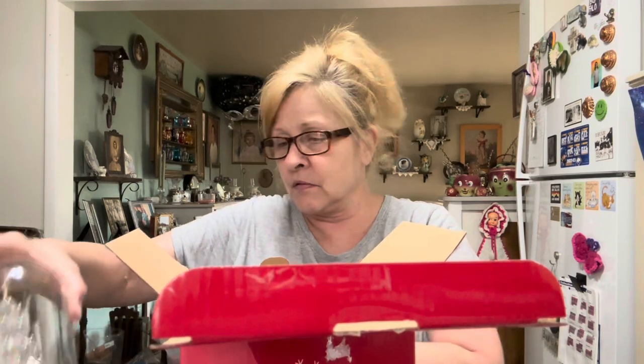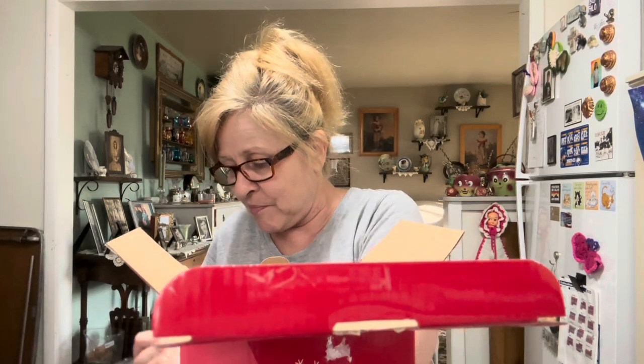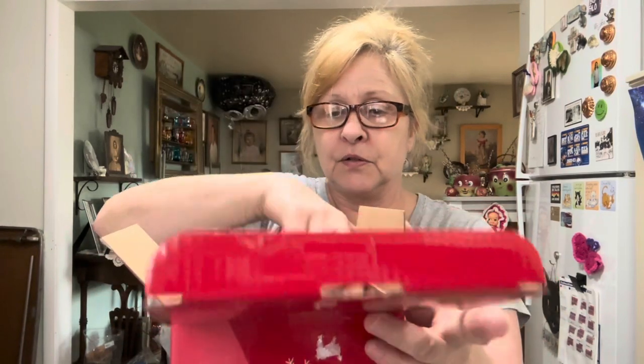But I will have to take the batteries out so that it doesn't go off every hour while I'm sleeping, because I don't think I'm gonna really like that. But yeah, it is beautiful. Put it back in here for now. I'll forget about it and it'll go off tonight and it'll give me a heart attack.